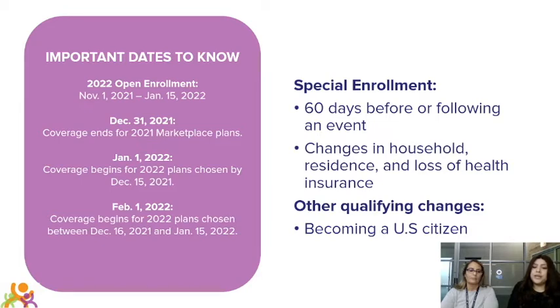Now, the special enrollment allows you 60 days before and 60 days following an event. So you do have a good amount of time to use an actual event to come back to the marketplace and make an enrollment or just apply and see what options are being offered to you.